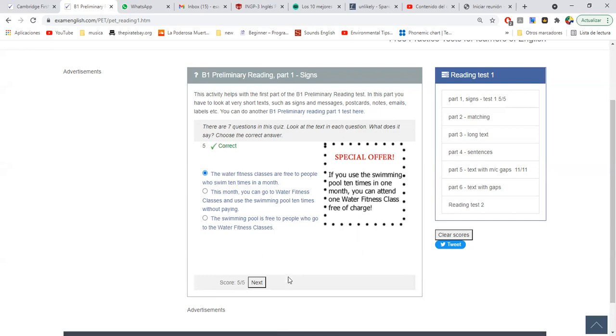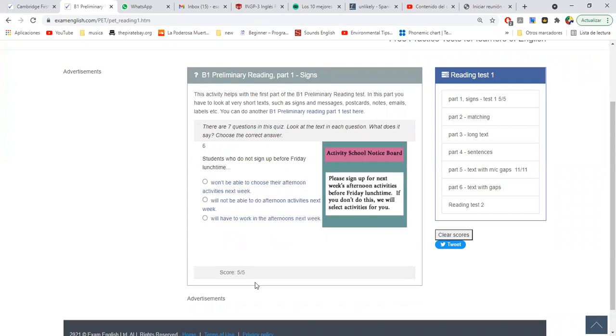Okay. Let's go with number 6. Activity School Notice Board. Please sign up for next week's afternoon activities before Friday lunchtime. If you don't do this, we will select activities for you.